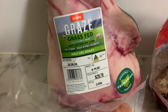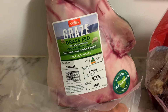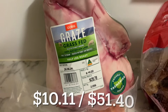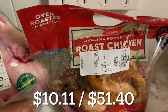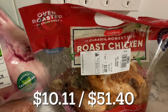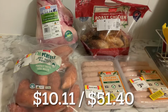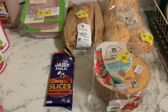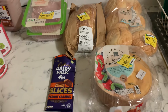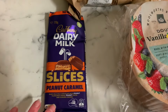I got this half leg roast of lamb for free because it scanned higher than the shelf price. The shelf price was $12 and this has $14 on the label. And also picked up my free roast chicken because I went Monday night to Coles for markdown hunting and they didn't have any, and it was before 8 p.m. and I was like, oh, could I please have a voucher for a hot chicken? She said, yep, sure. So I picked that up. We use it a lot for sandwiches.